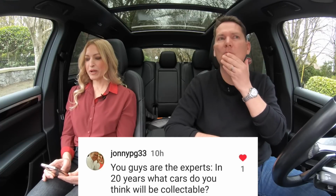In 20 years, what cars do you think will be collectible? My bet is going to be anything with a manual transmission, V8. So whether it's a Porsche, whether it's a Volkswagen, I think these are ones you have to pick up. What about the GR Corolla? Yeah, we talked about that when we drove the Corolla. I think that anything that's unique today is going to be even more collectible in the future. And if people think that internal combustion engines are going away, they're not going away. No. And I like Jay Leno's attitude about this. And I kind of agree with him.